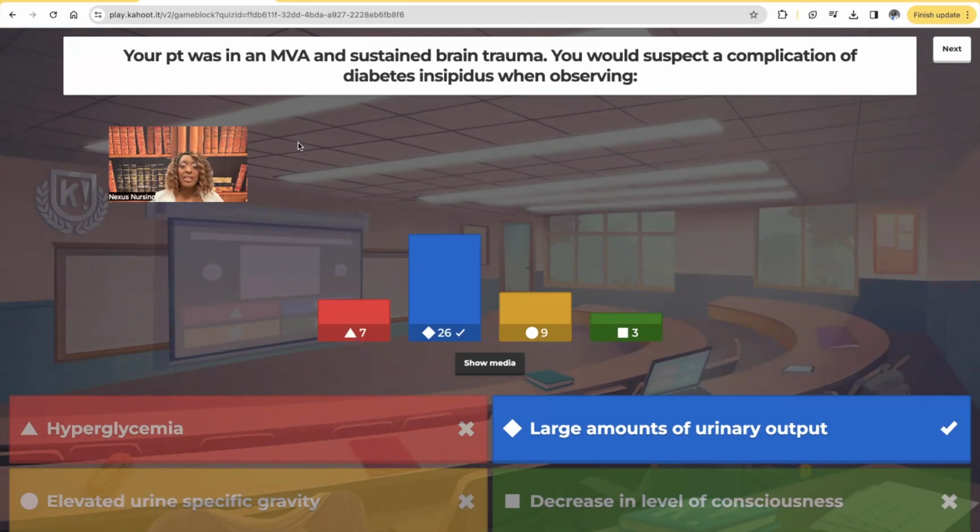But here's the thing, this patient got an MVA and they sustained brain trauma. Well, what's responsible for secretion of ADH, antidiuretic hormone? The posterior pituitary. Where's the posterior pituitary? In the brain. So think about it. If that posterior pituitary is affected, the release of ADH may be affected. If the release of ADH is decreased, you're going to see large amounts of urinary output because antidiuretic hormone is what makes you hold on to all your fluids, right? But if you don't have enough of that, you're like Oprah Winfrey, you're giving it all away. You get urine, you get urine, you get urine, everybody gets urine.